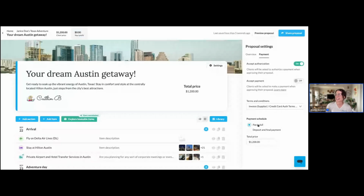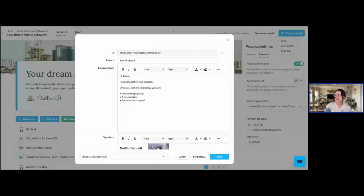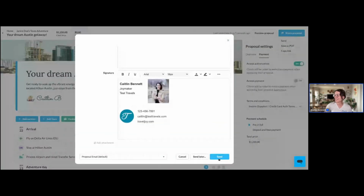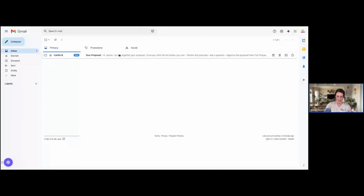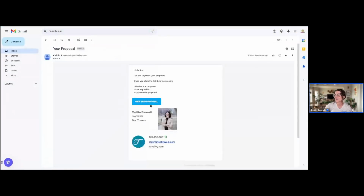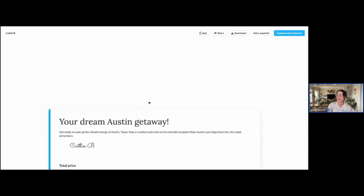Now what this looks like, I'm just going to go ahead and share this proposal with my clients. We're going to send, customize our email, send it off, and I'm going to open it from my client's email inbox, so that way you can see the entire process from your client side. So Janice has received this trip proposal. She's going to open it up.